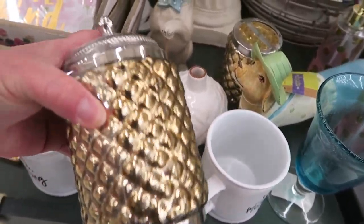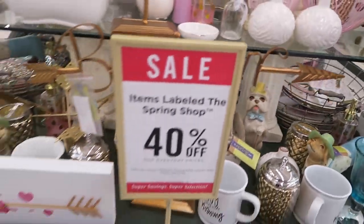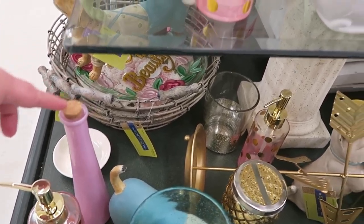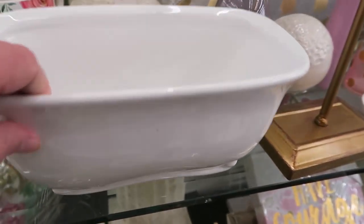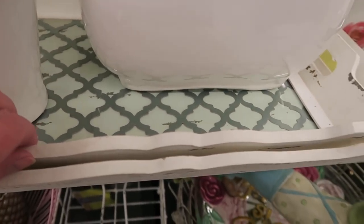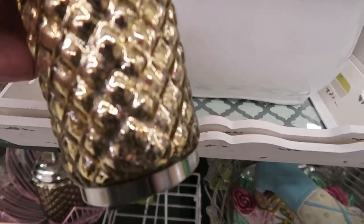Let's see, this stuff says it's 40% off. That's pretty. Oh, look at the little hot dog doggy. Some pretty bottles. It's like a mint green. Pink. It's all kinds of bathroom stuff. And there's the larger one. That one's got a chip in it. Life is beautiful. These are pretty little trays. Here's what the little soap pumps look like. Let's see, $17.99 and they're 40% off.